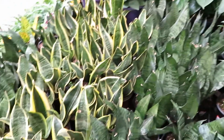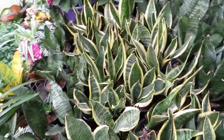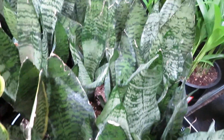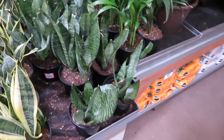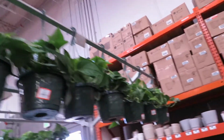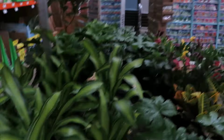Some type of palm, lots of snake plants that are okay. They're not super great. You can see lots of weird tips. These are not the best ever, but if you want to try to rehab it so it looks prettier. Golden pothos, lots and lots. Spider plants, lots and lots. Dracaena.